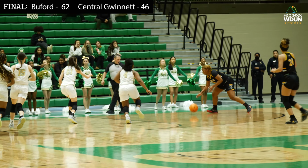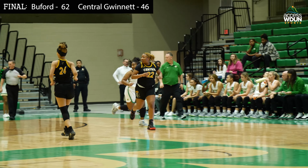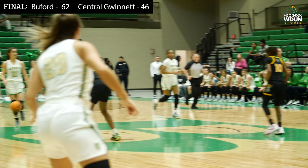Passed a couple defenders. Cross courts it over there in the right corner. Here's a long jumper on the way and good. Central Gwinnett feeling things offensively. Joy Harris with the jumper. They're up by three, 11-8.